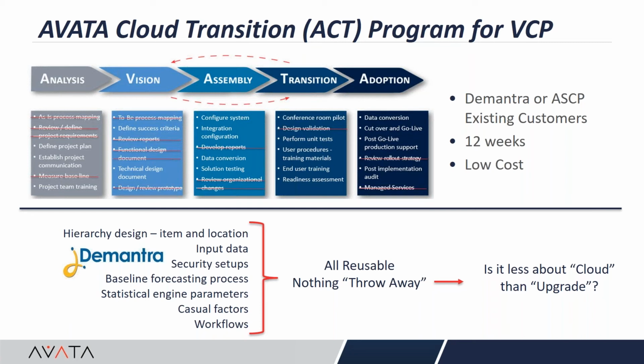And if there are some highly intricate configurations, we can analyze whether the DM cloud functionality might obviate the need for some of those, or how they would translate during that upgrade process. And we call this the AVATA Cloud Transition Program, or ACT program, for value chain planning.